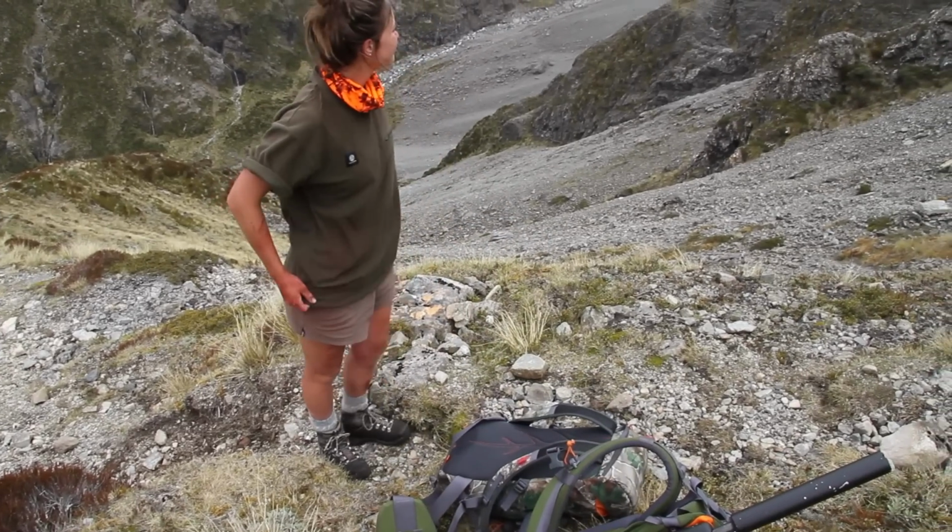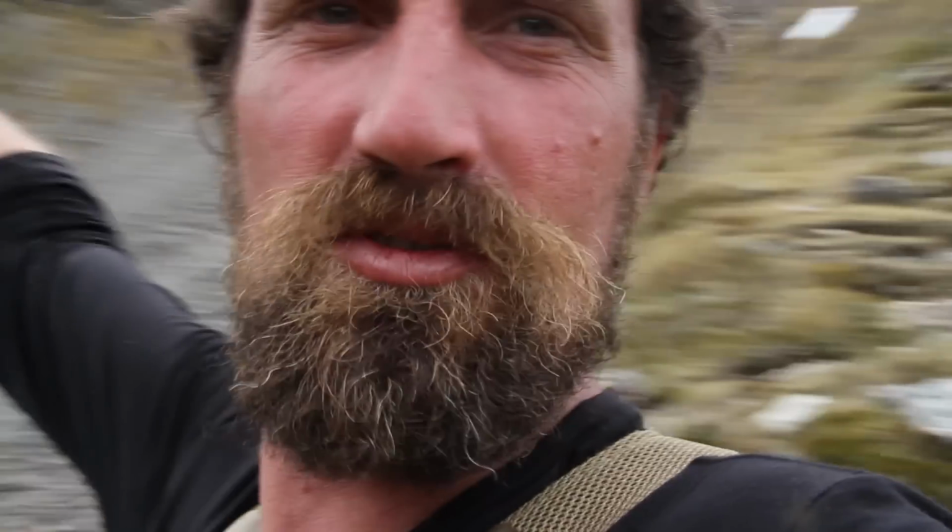We're almost there. We just got one massive long downhill slog, and you can see the main highway. We're just looking for a chamois up there, the one that we spooked this morning, but we can't see him, so we're going to call it quits.